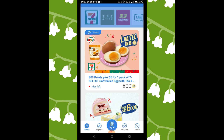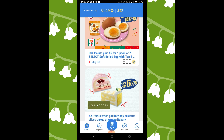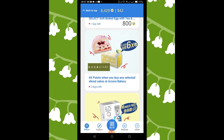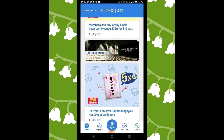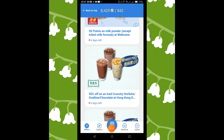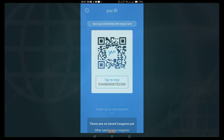So, marami sila dito mga offers, ayan. So, makikita nyo, ayan, pwede kayong mag-redeem ng products, yung inyong points. And then when you buy, meron silang mga different, kung ilang points yung marereceive mo, parang ito, 6 times points when you buy any selected slice cake, so welcome. So, yan, madami siya. So, when you buy or when you shop at any merchant, show nyo lang itong ID. So, nandito yung QR code. So, press nyo lang yan. And then, ito na yung QR code nyo. Ipipresent nyo lang to sa cashier, para pumasok yung inyong points.